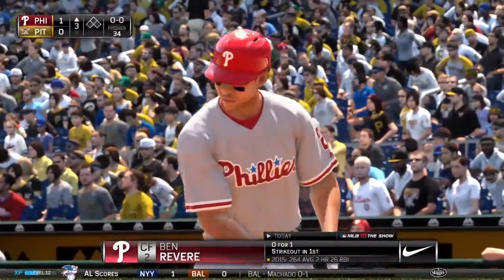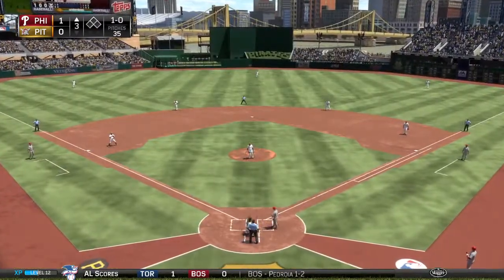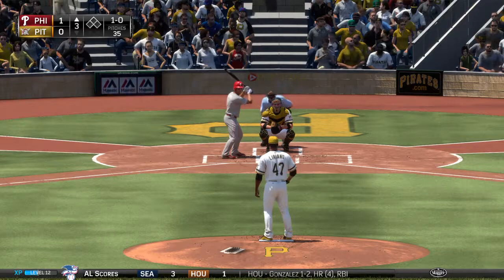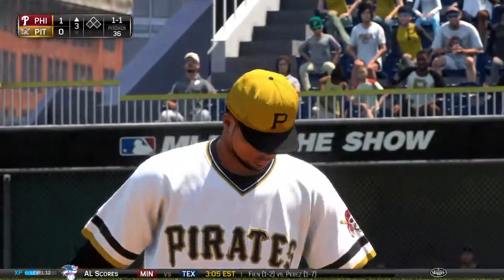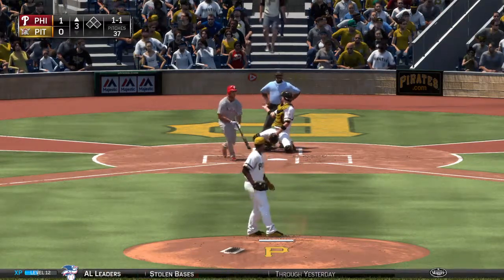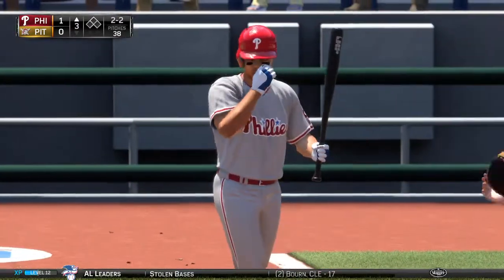Here's Ben Revere leading off the third. Leading off for Philadelphia, center fielder Ben Revere. Outside, 1 ball and no strikes. 1 ball, 1 strike. Phillies will head to Baltimore for a home-and-home series, 2 games, and then the Orioles will come to Citizens Bank Park for the back half of that 4-game series. So the DH will be in use tomorrow. The pitch is low, 2 balls and 2 strikes.